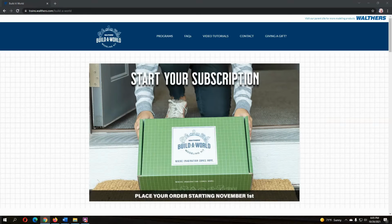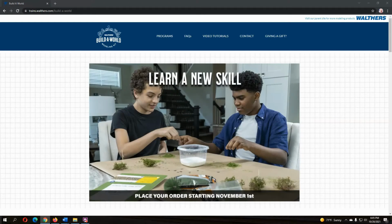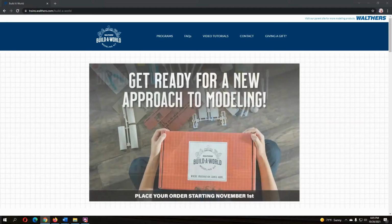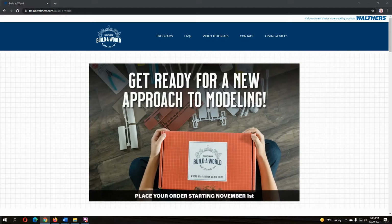A lot of people have the perception that it's difficult to get into, and maybe it's difficult to actually do. And so that's kind of something that Walthers is wanting to tackle with this initiative called Build-A-World Modeling Kit is what it is. So we're going to go over that here in just a second.